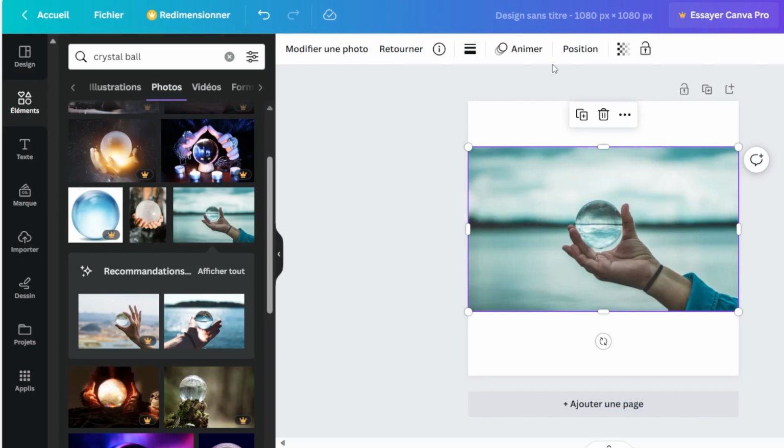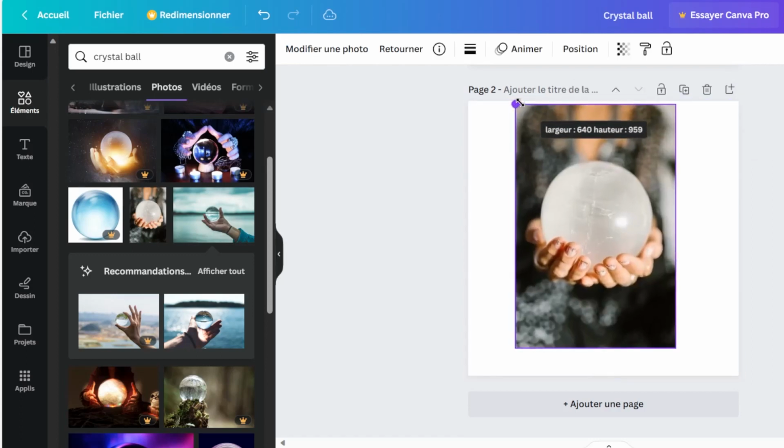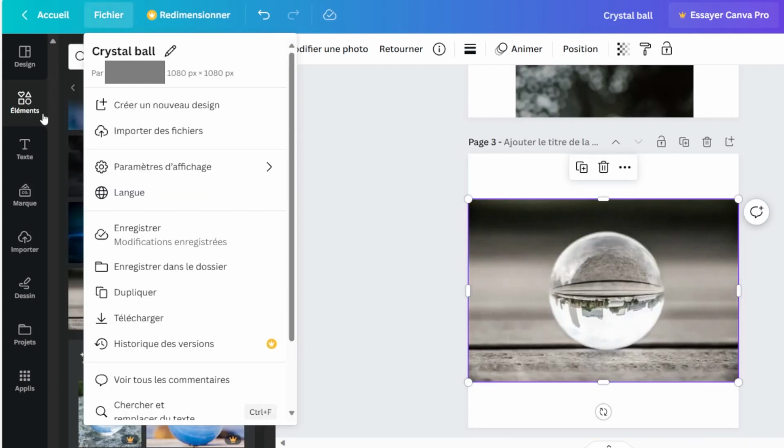Here we can name the project or the folder or whatever. Now say I want more images. I just click here for a new image and we click on the image we want. It appears here like this. See? And then we download all of them at once.